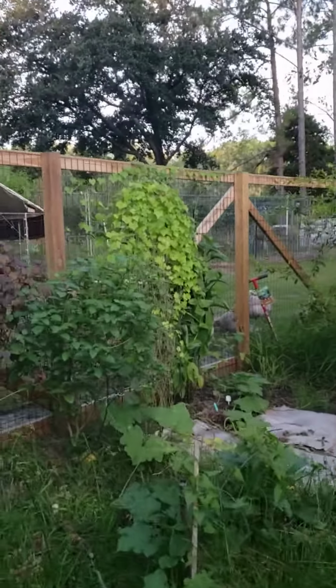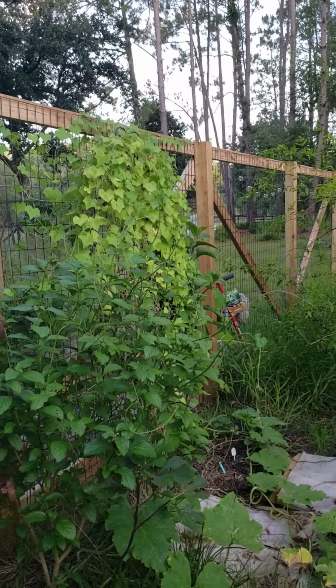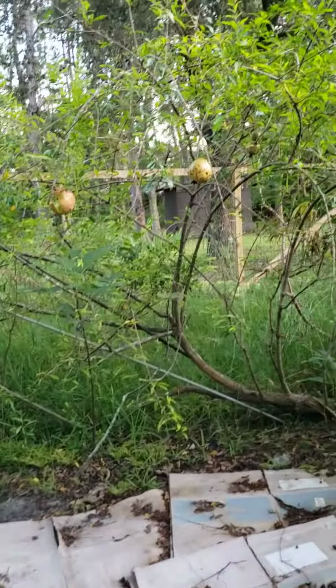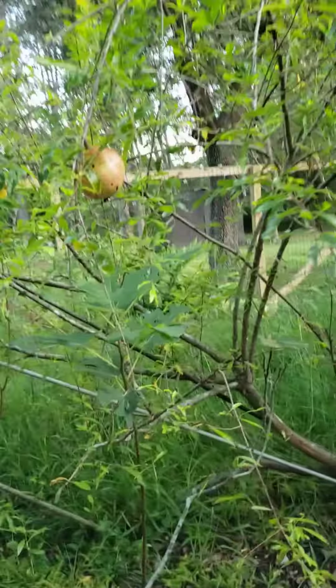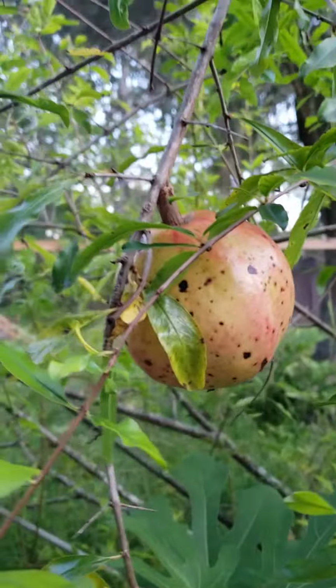Wanted to check in here with you guys and show you these adorable little cucamelons that I have growing here. Zone 9B, Central Florida. Being careful for snakes. Look at that beauty. Whew. This is my little food forest in here.